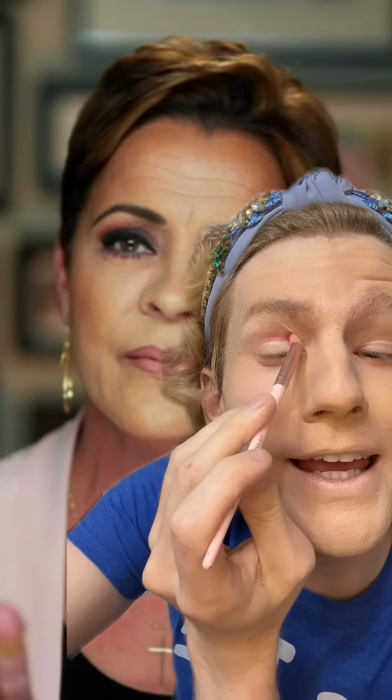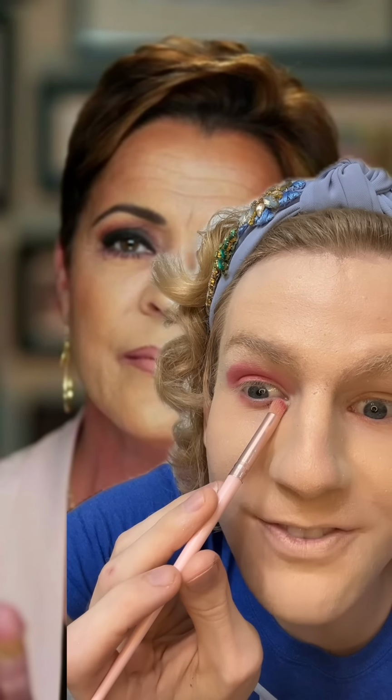I do not think in a million years I would have ever thought to do a coral and red black smoky eye, but that's what makes Kari so special. I'm not sure if the coral underneath is fallout or intentional, so we're putting it there.